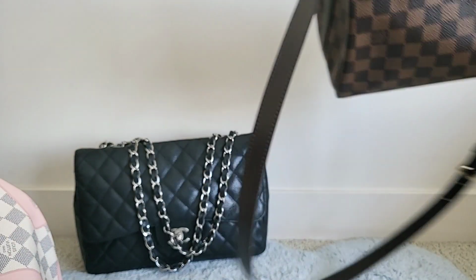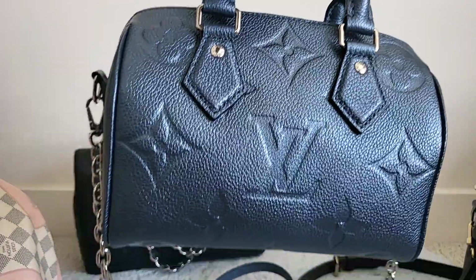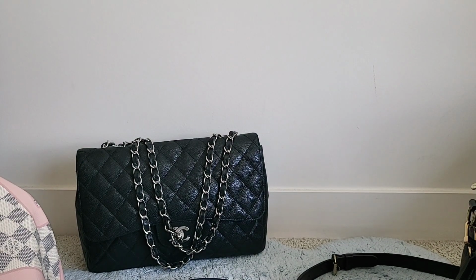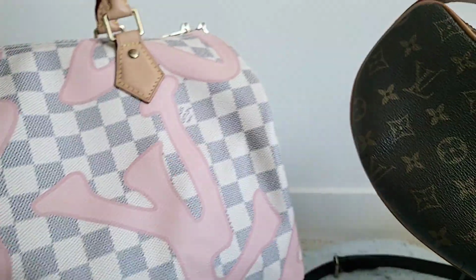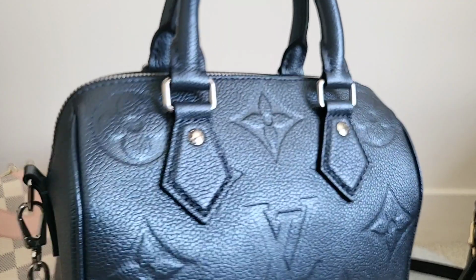Now, if I was not considering me having the little trip, I want to argue that the Speedy 20 is like the perfect bag. If you're in your life somewhere between the stage of this and the stage of this guy, this is the perfect bag. It's not too big. It looks adorable when carried just as top handle. Can go day to night.